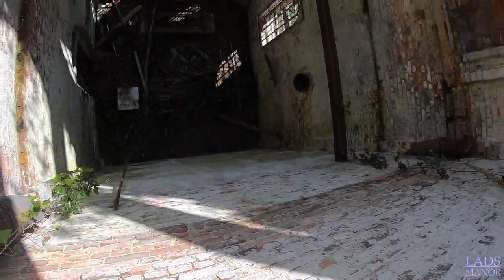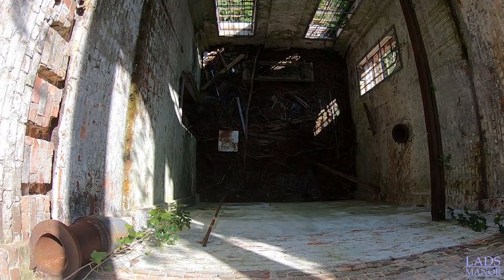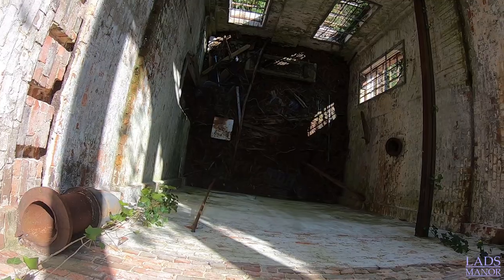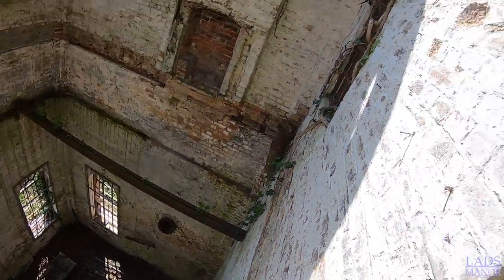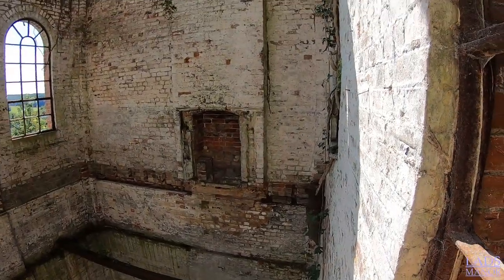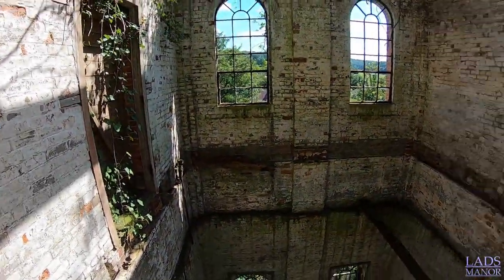Oh, it has been cleaned a lot. They've got rid of a lot of the rubbish what's in there. Can you see down there, guys? This used to be an old water tower. Now, the big old pipes, and you can see there, we've got the fireplace there on the wall. So this would have been a floor. Nice fireplace there, big doorway there. You see the ceiling up there, guys?